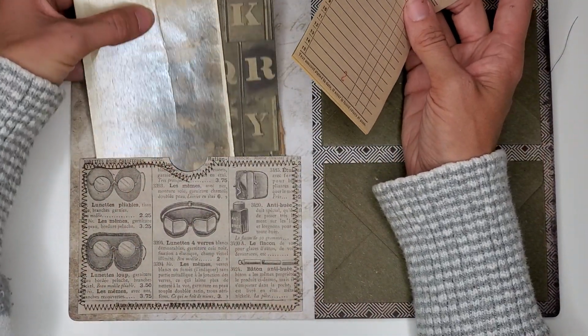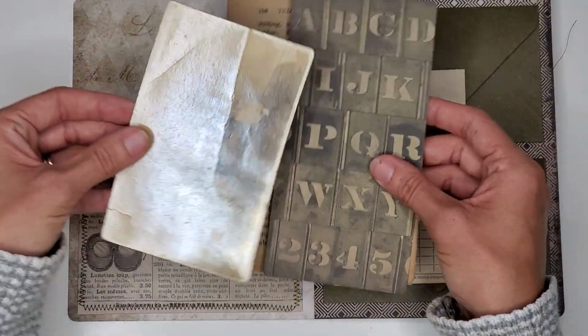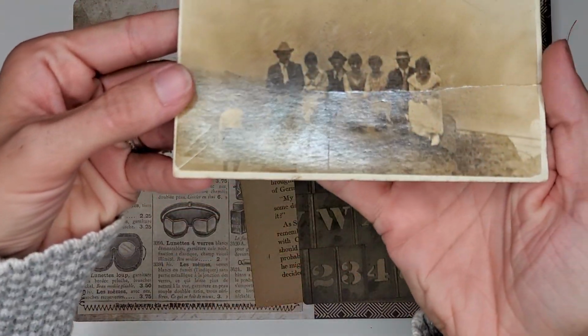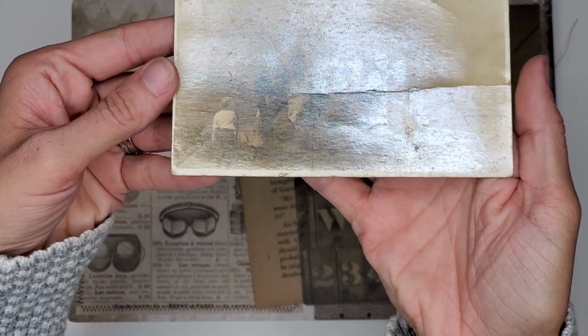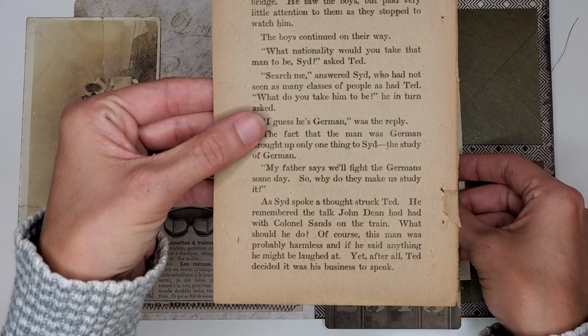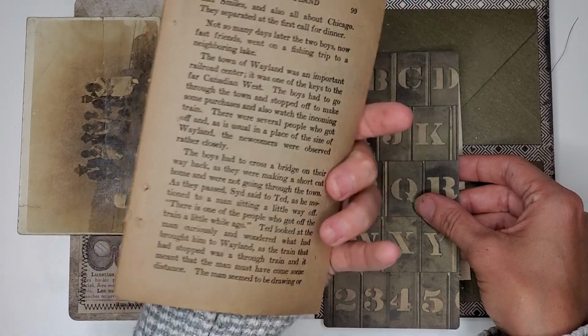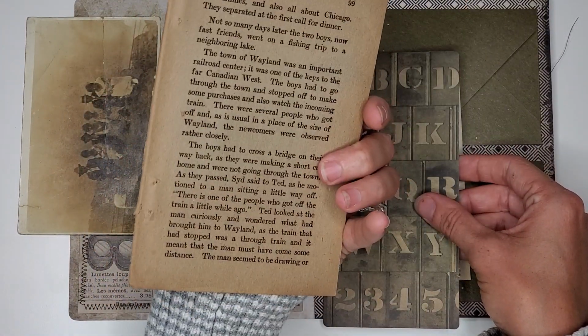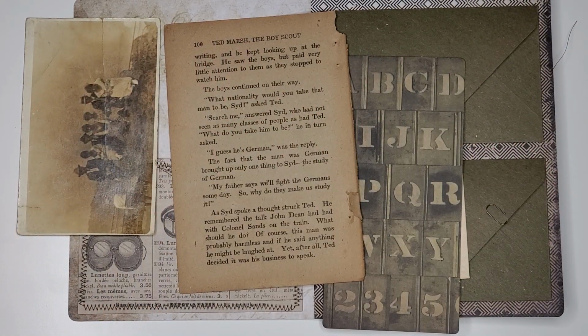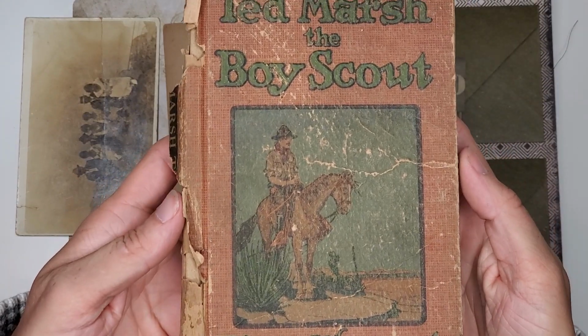So in this front pocket is an old postcard. So this one has these people. A vintage book page from Ted Marsh, the Boy Scout. I can't remember what this book was called. Hold on a minute. I think I have it. Yes. So this is the book, Ted Marsh, the Boy Scout.